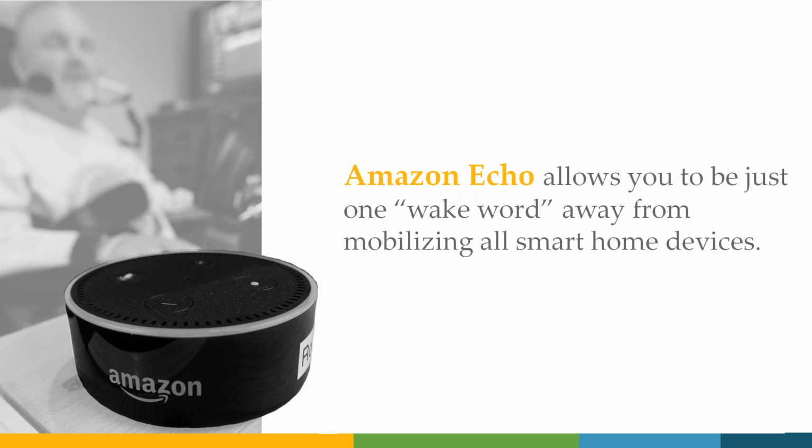It also integrates really well with Amazon products like the Fire TV Cube. It lets you order directly from Amazon just using your voice. You can also do some pretty crazy things like order from Domino's using your voice, get an Uber, things like that.